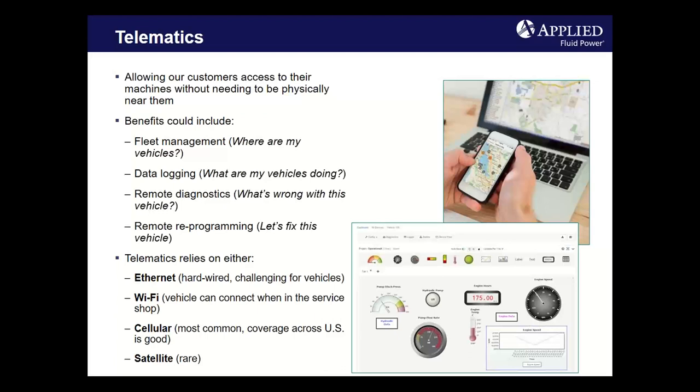So what could those benefits be? Fleet management is a big one. Where are my vehicles? I've got a fleet of 30 garbage trucks. Let me look on this Google map and see immediately where all 30 of my garbage trucks are. Then data logging: what are they doing? Let me look at that same map and see which ones are currently filling with refuse, which ones have just gone to the dump, where they are in their routes, how many cycles they've done that day.